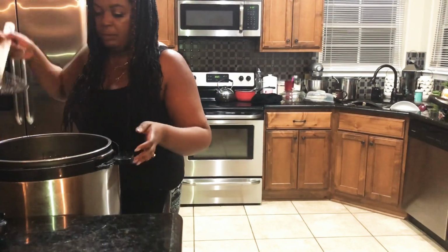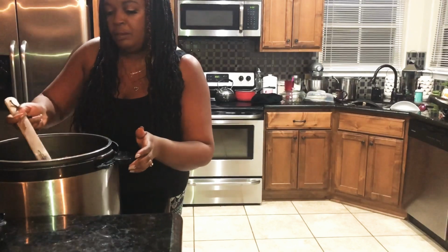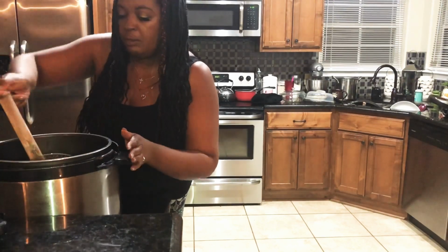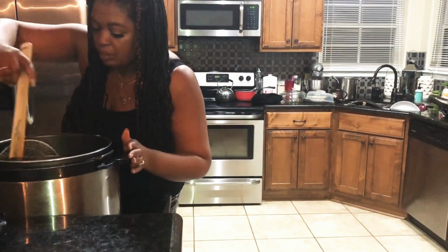One of my dogs smelled the chicken when I took the lid off of the pot, and he was trying to come in and investigate and get some scraps, so I had to shoo him away.